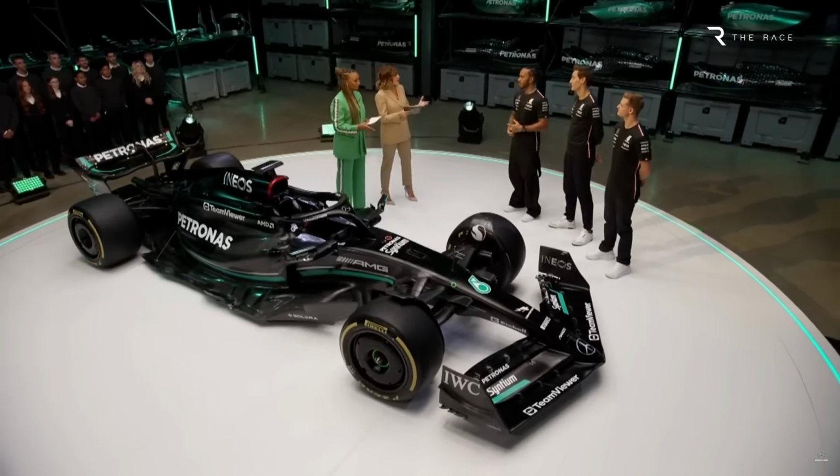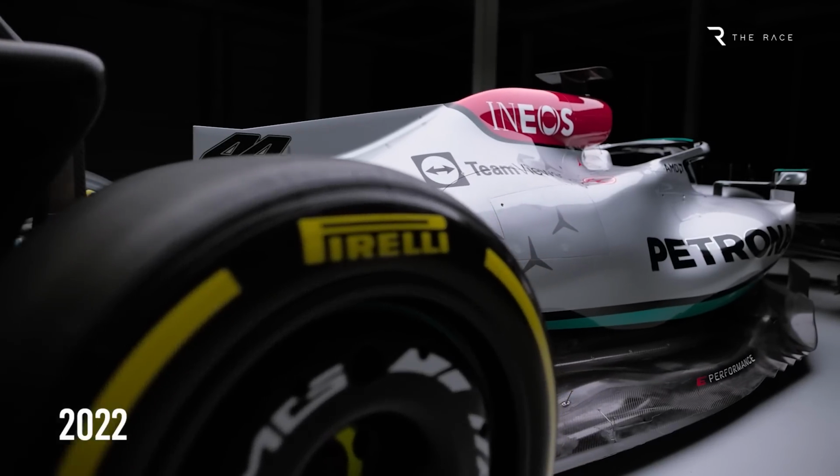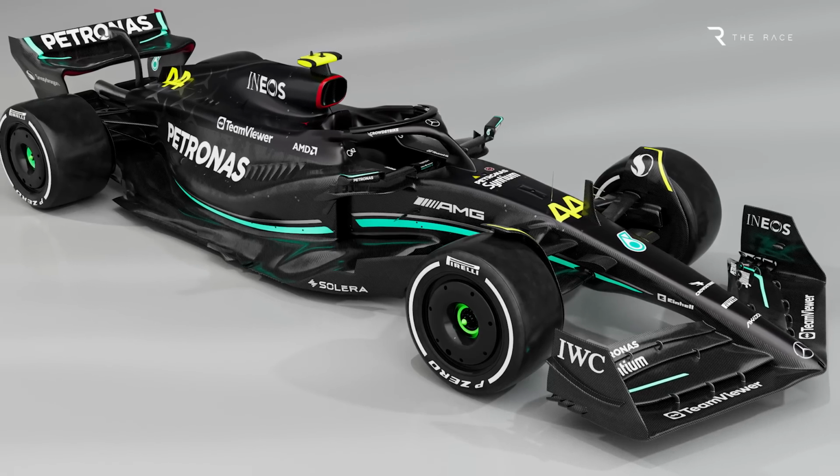Ed, there's one last obvious thing about the car that I think we should talk about. The Mercedes is black again after a year of going back to silver in 2022. But there's a performance reason behind this time. Is this just the team taking weight shedding to the extreme?